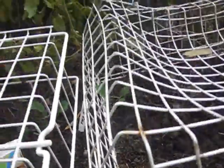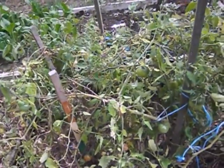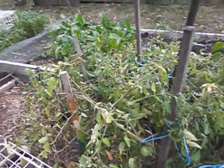And I think that's kale again. And up the back, we've got some tomato plants that are still producing, but I'm getting a bit tired, as you can see.